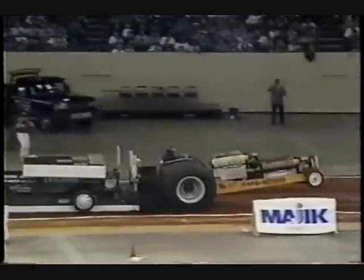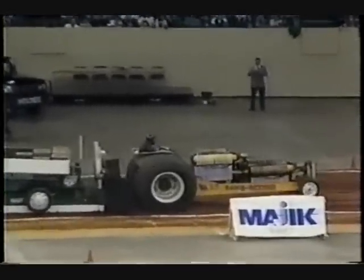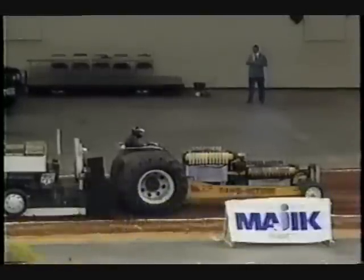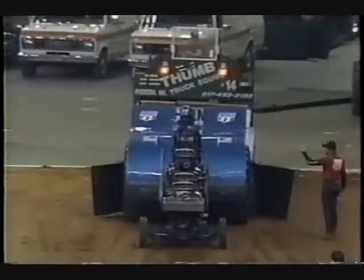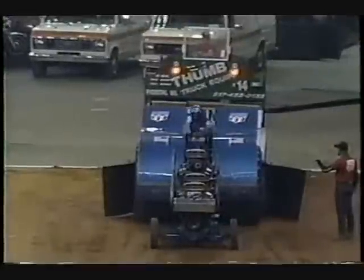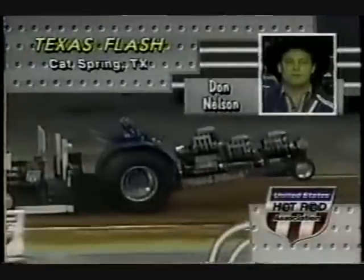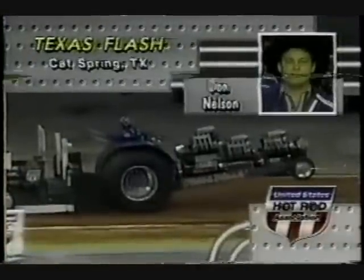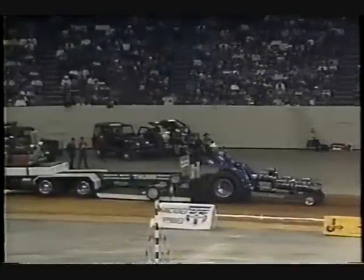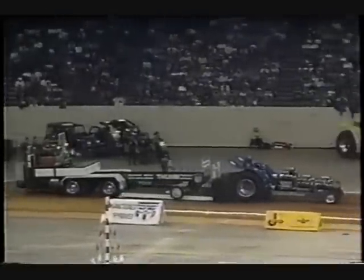At least for the moment, he'll go into second place. Dwayne Bergman out of Fort Recovery, Ohio. And Rambunctious 2, his pull at 173 feet, 2.5 inches, well short of that full pull mark. But for the moment, it's good enough for second place. Well, here's the Texas Flash out of Cat Springs, Texas. We get a look now at Don Nelson. 3-engine combination on the Texas Flash. He's got to get a full pull to force Heilman into a pull-off.